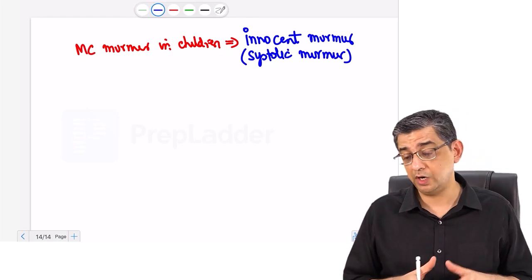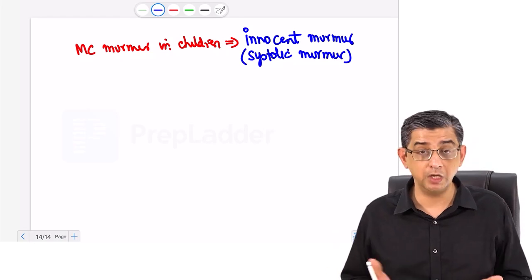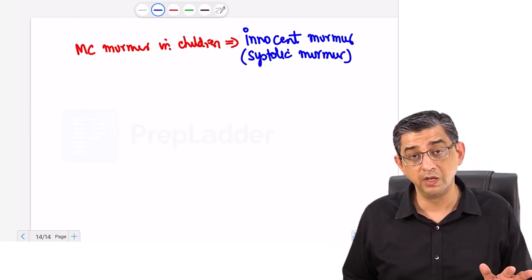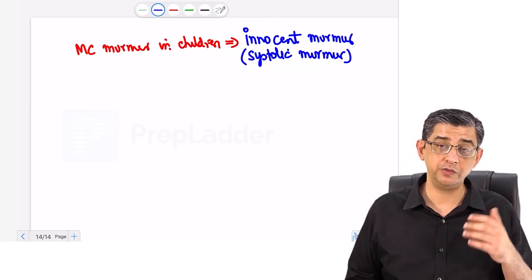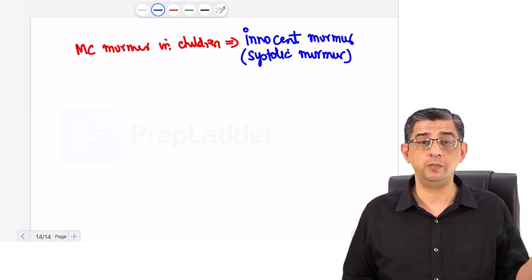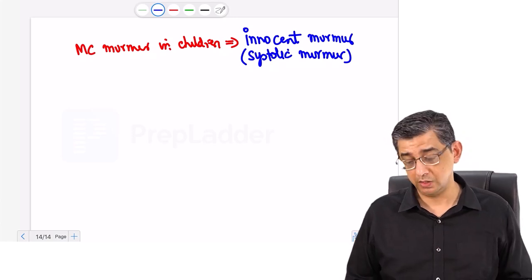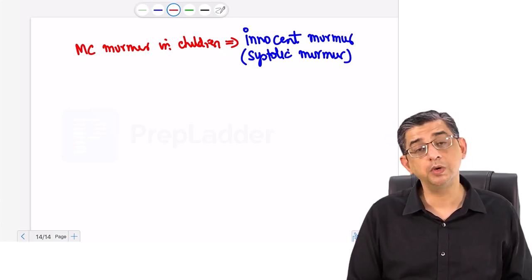The point is, when the heart beats faster, it will obviously contribute to turbulence, and therefore a murmur can be heard in anemic children also, though there is no heart disease. When you treat iron deficiency anemia, which is the commonest form of anemia in children, you will notice that after a couple of months, as the hemoglobin values rise, the murmur will also disappear. So that is what I meant by the word innocent murmur.